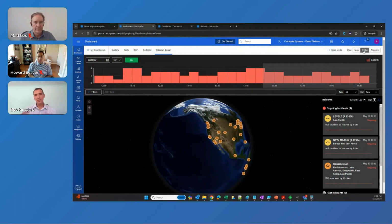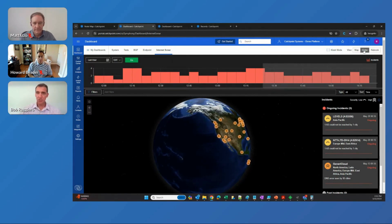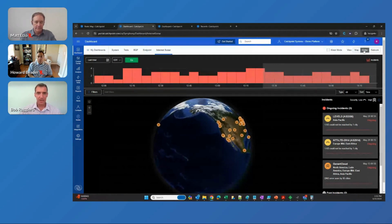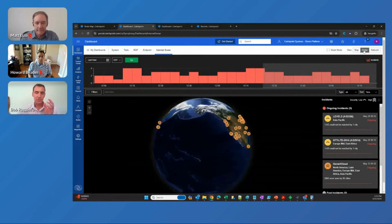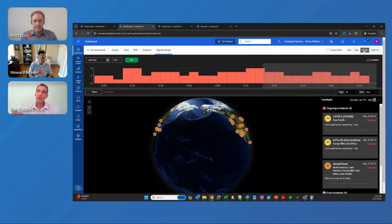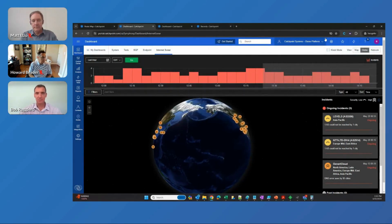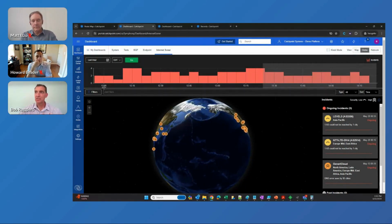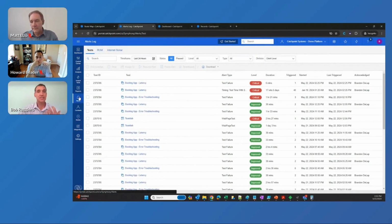Now, one of the other workflows I wanted to walk through is this: very rarely will you have an operations engineer or IT person with eyes on glass, looking at a dashboard like this throughout the day. More often than not, the troubleshooting process begins with some type of synthetic alert that you've set up within your existing testing.